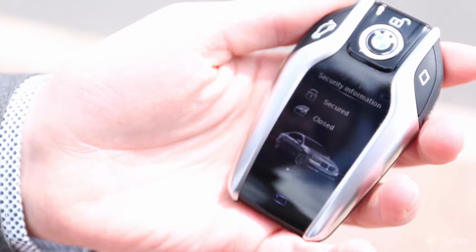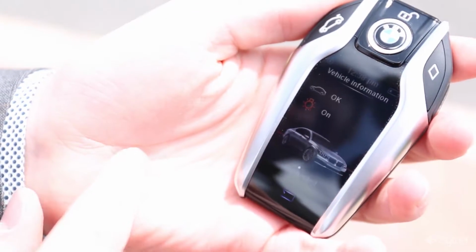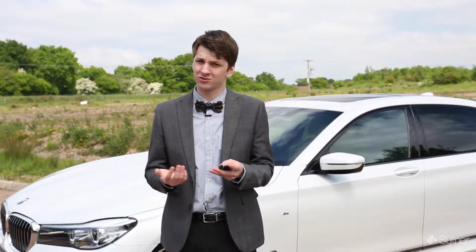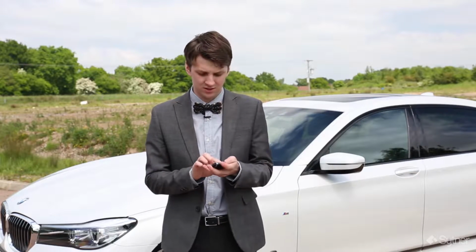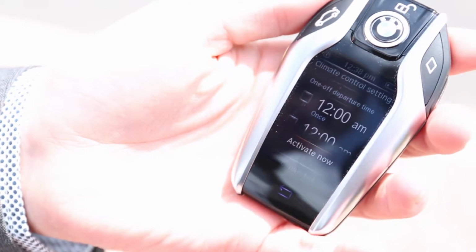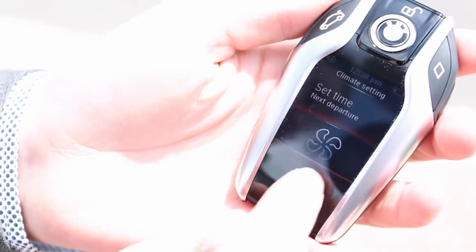The driver has control over certain elements of the car. You can see information such as the service status, whether the car is locked, unlocked, the windows are open or closed, and you can even set a specific departure time so that the car is ready when you leave, so the engine will be warm.